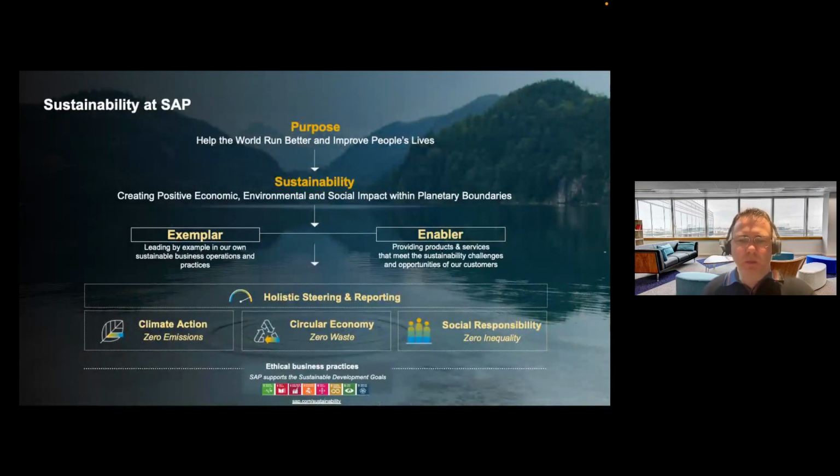Okay, so what does this mean from an SAP perspective? We at SAP are doing all we can to do our part really, and in terms of the purpose to help the world run better. You hear our strapline quite often in terms of making lives better, and that's really our objective with our sustainability solutions, and that's really to create a positive economic, environmental, and social impact, certainly across the globe.